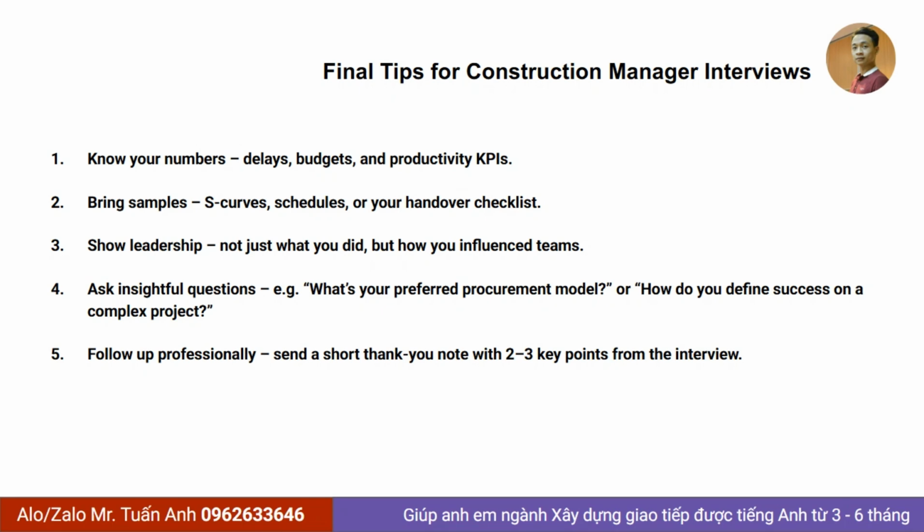Number 4. Ask insightful questions. For example, what's your preferred procurement model? Or how do you define success on a complex project? Number 5. Follow up professionally. Send a short thank you note with 2-3 key points from the interview.